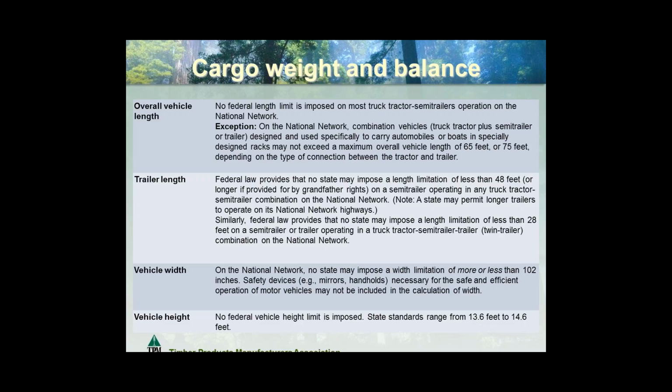So federally, we'll talk about these. No federal length limits. Trailer length, there are no limits on those. And then vehicle width, it talks about on the national network, that's your interstate systems. But it says no state may impose a width limit of more or less than 102 inches. Safety devices necessary for safe and efficient operating of motor vehicles may not be included in the calculation of width.